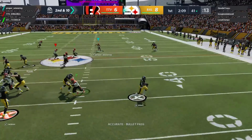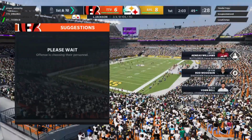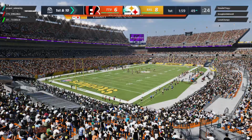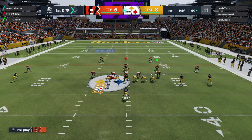Again on 2nd and 10, it's Jackson. He's going to hit his man out of the backfield, complete. And he'll be taken down, but not before he works it past the 50. It's a 1st down on a gain of 10. 1st and 10 at the 49-yard line.